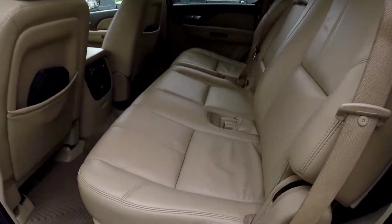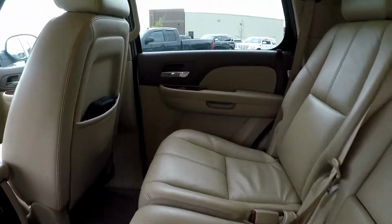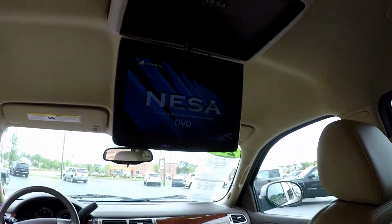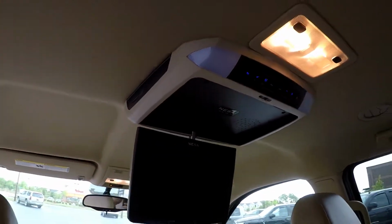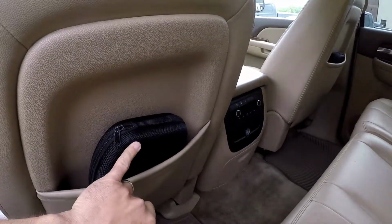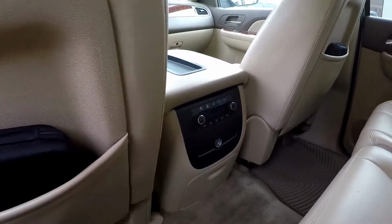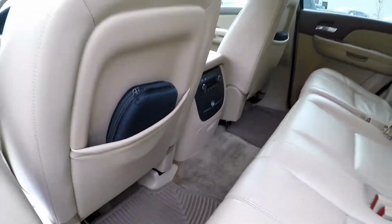As we look in the back seat now, you do get the bench seat for your second row. Going to maximize that capacity. Nice aftermarket DVD player, huge screen here. Great for those back seat passengers. And then both of the headsets are here in the back seat. You do get some rear air control and one additional power port. Those all-weather mats do continue back here.